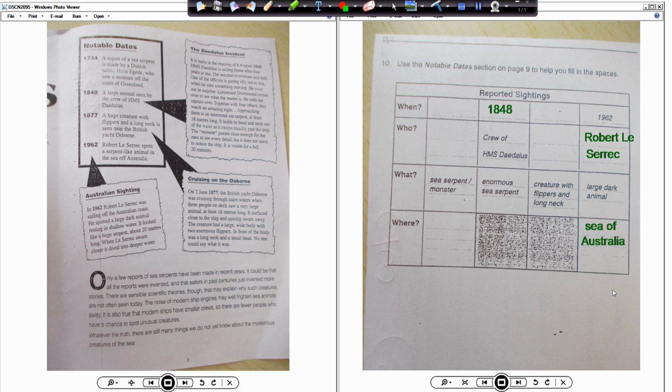So we finish all this one. What's the grey part here mean? That means we don't need to do anything there. That means that's greyed out. Okay, now we need to find which person and what date was the creature with the flippers and the long neck. Which text? Creatures with flippers and a long neck. 1877. That one's going to be 1877, and that is the story.